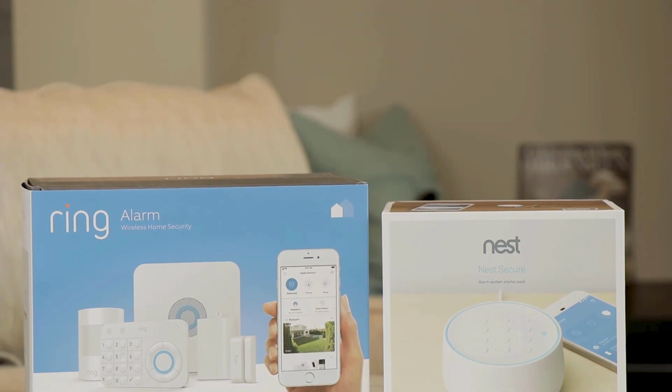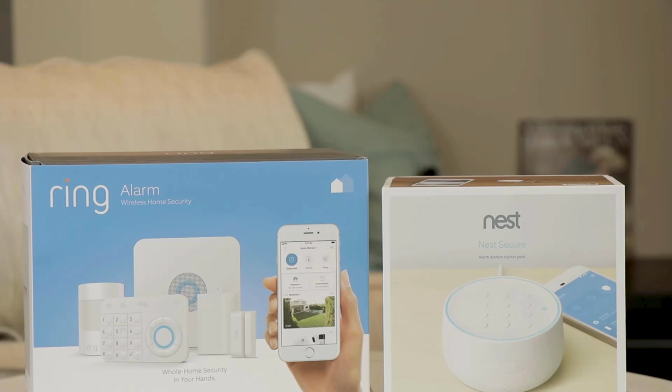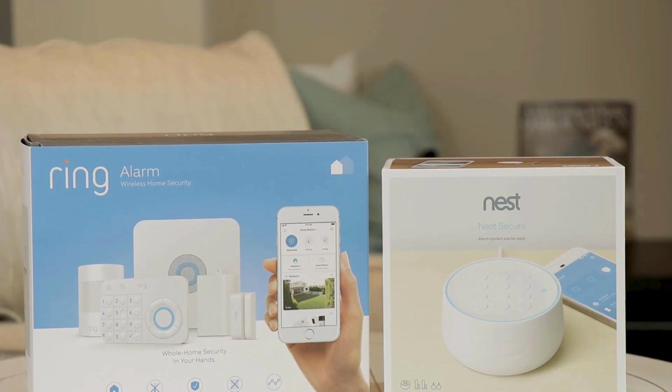But otherwise, we're going to jump right in here. Both Nest Secure and Ring Alarm are self-installed home security systems that you can self-monitor or you can pay to have someone else monitor them.